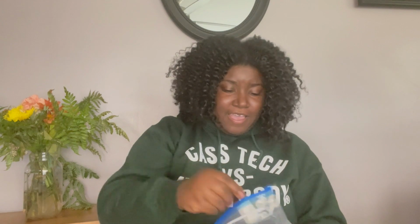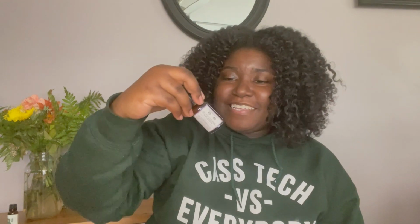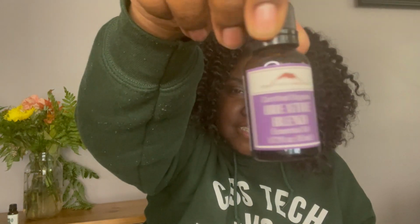Okay, next, I kind of went overboard on the essential oils, and I had to open them up before I showed you all, so I had to put them in a plastic bag. This is how much I got. Quickly, I got camphor oil. I got the Breathe Blend oil. These are new on their site. It's basically a mixture of essential oils.